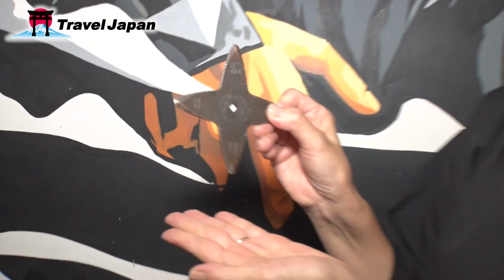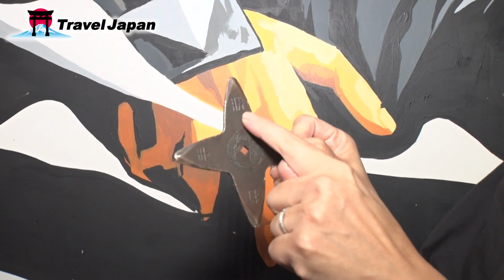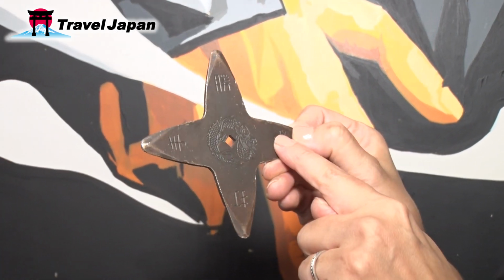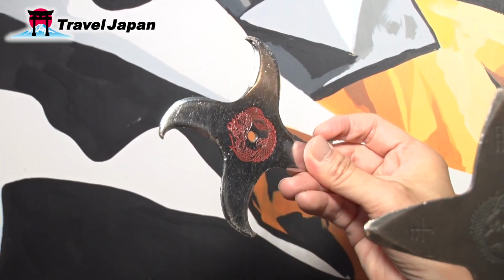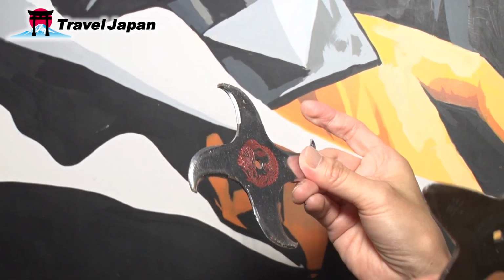Wow, it's kind of heavy, right? And it has Japanese kanji written on it, and it has a hole. All the designs are engraved, and it looks really real. Wow, and there's types like this one, kind of shiny. It looks like it's gonna hurt, right?